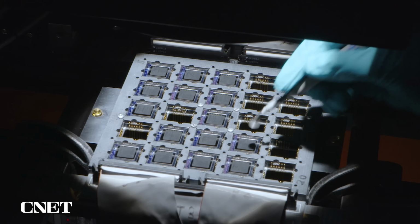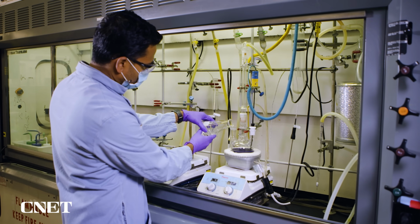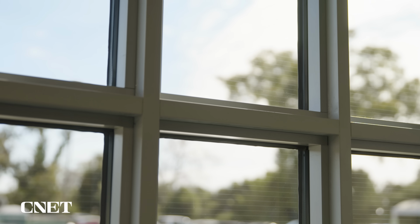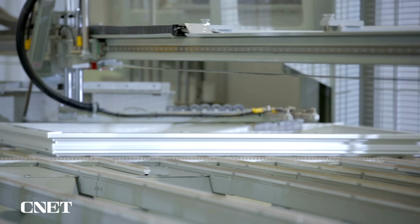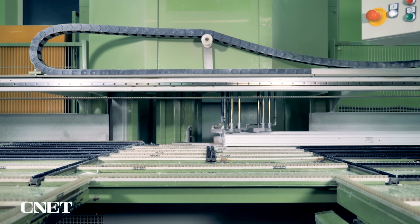The technology was developed by scientists at MIT and Michigan State University back in 2010, and that team went on to found Ubiquitous Energy. Right now, the windows are about 5% efficient, and the company is working on an R&D cell that's about 10% efficient. That might sound low, but compare that to traditional solar panels, which operate at about 20%, and these ones are clear. Ubiquitous says they can also be manufactured in the same way as regular windows using the same equipment.